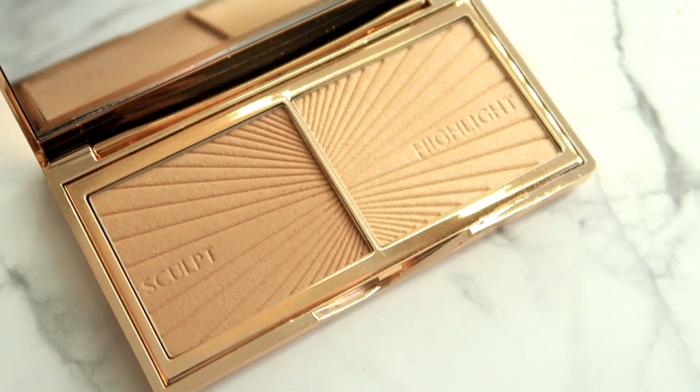The next product I've been trying out, this one is newer to me, but I have liked some other products from the brand, and this one has not failed me yet. It is the Charlotte Tilbury Film Star Bronze and Glow Mini Palette. I can never bring myself to purchase the full size of this one, so I'm so happy that they came out with a mini. I still think I like my Hourglass products a little bit better, but I'm not returning this, if that gives you an idea. This isn't going anywhere, I'm keeping this.